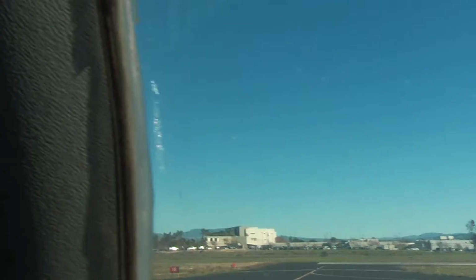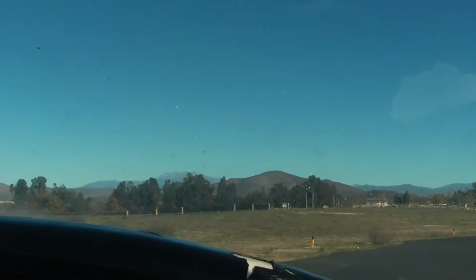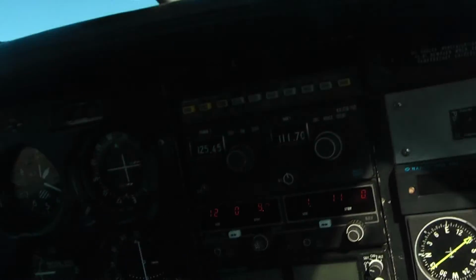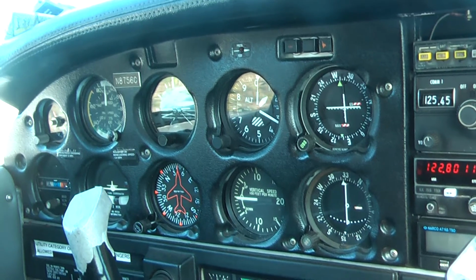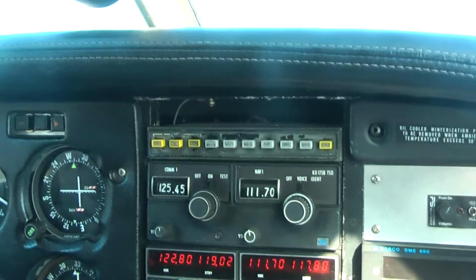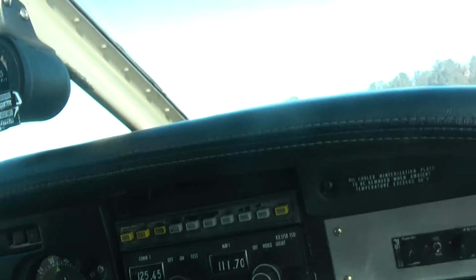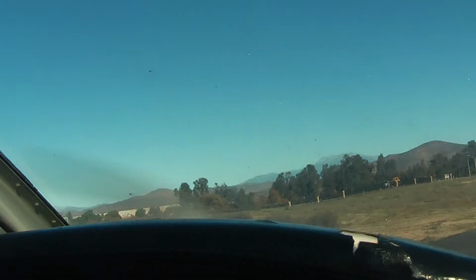Trimmer and neutral, throttle set. Mixture rich, magnetos are on both. On. Primer is locked. Fuel is now on the left-hand tank, which has the most fuel. Flaps not required. Instruments set. Check. Hatches and harnesses secure. Carb heat is cold. Controls full and free. And correct, sir. Check.